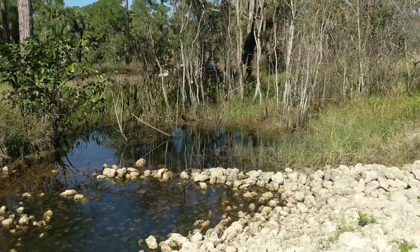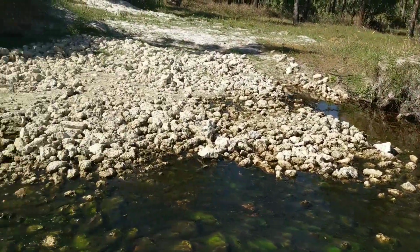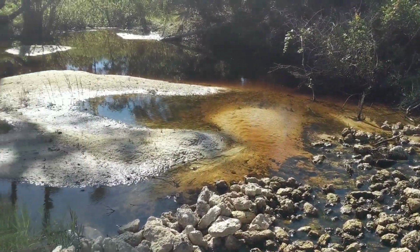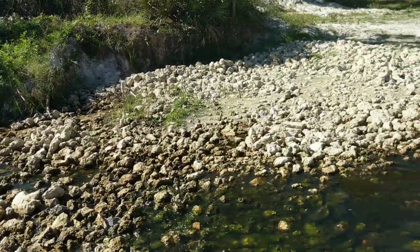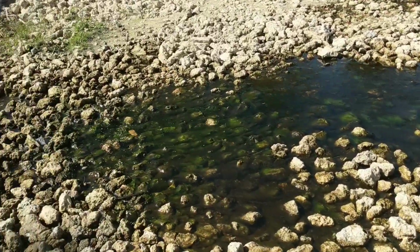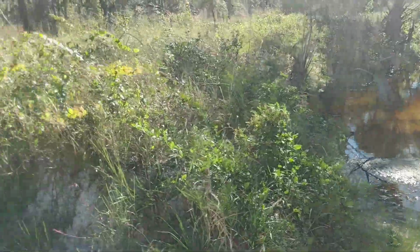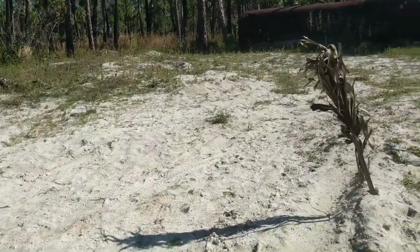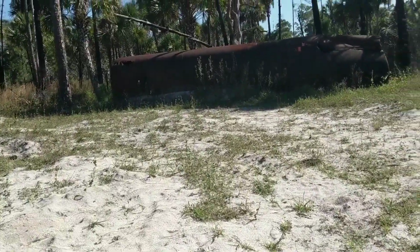All right, so here's a nice little spring. Don't need water right now though, but that's where I would get it if I could. Neat little trick on Florida. I think they've kind of man-made these coquina rocks here to run it through there. Partially the reason why I think that is because this is over here. Maybe it was a culvert at one time. Not really sure.